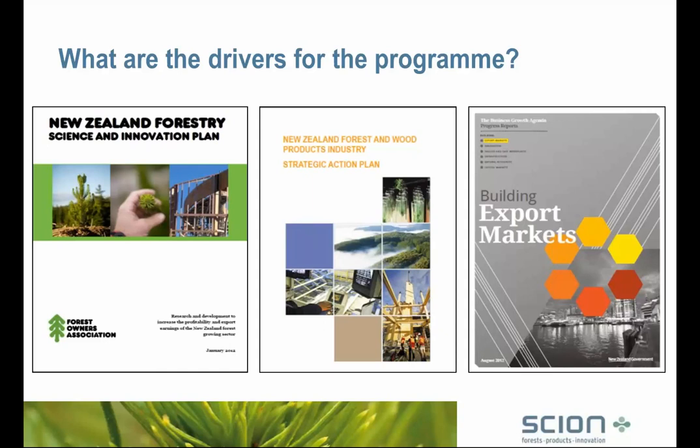The drivers for the program, I imagine for people working in other Crown Research Institutes, are very similar. A lot of it is driven by, here on the right, the business growth agenda for New Zealand, which is about building export markets. When we're only a country of 4 and a bit million people, we want to increase the proportion of gross domestic product that comes from exporting things. Our domestic market is relatively small, so we need to grow our export market. What we're trying to do is provide that raw feedstock that enables people to make products from our main species, radiata pine, that can be internationally competitive and will sell on the international market.